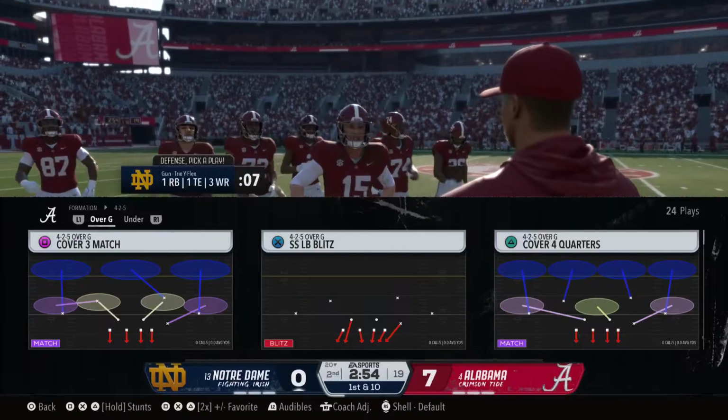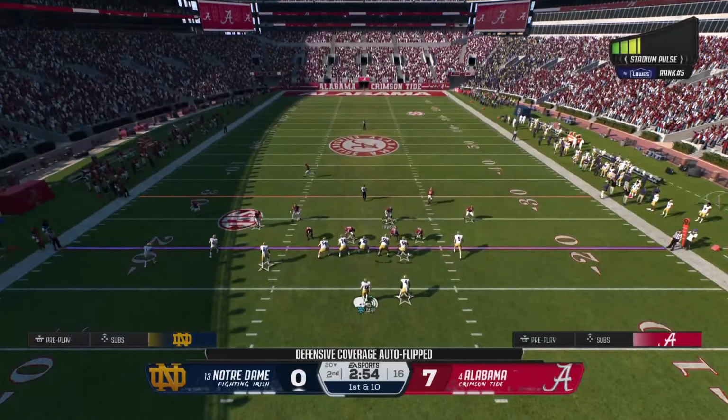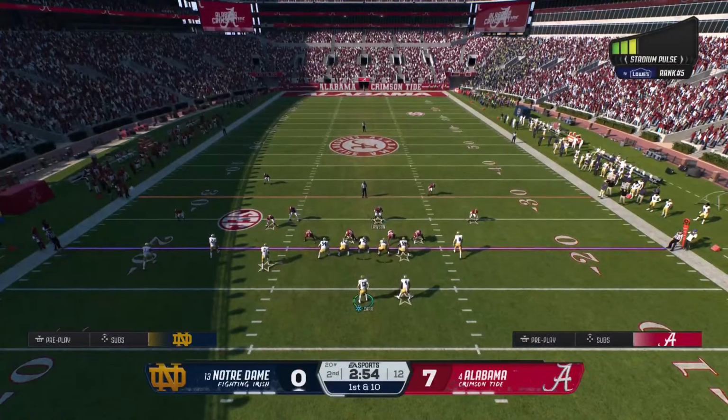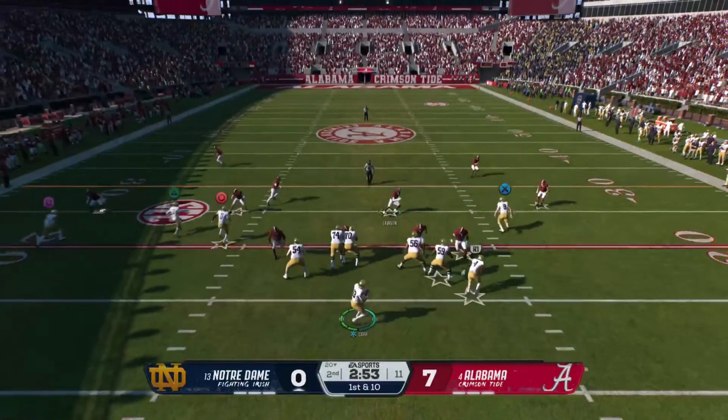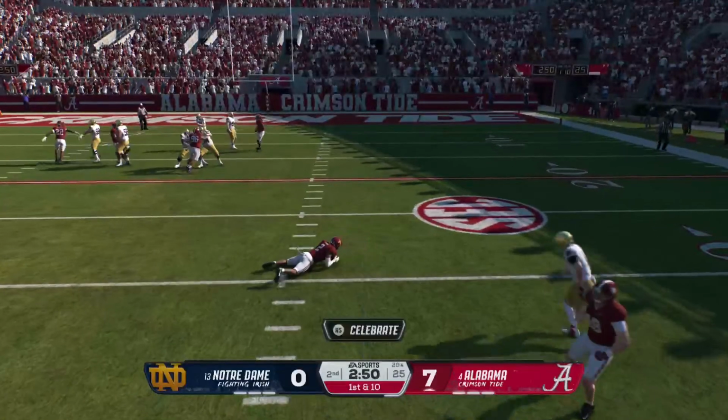And the Notre Dame offense back out on the field. So they begin the drive here in the final 3 minutes of the half. This drive is important. Last one ended in an interception. Let's see if they can get it going here. They'll come out throwing here to start the drive. And that one's picked off. What a play.